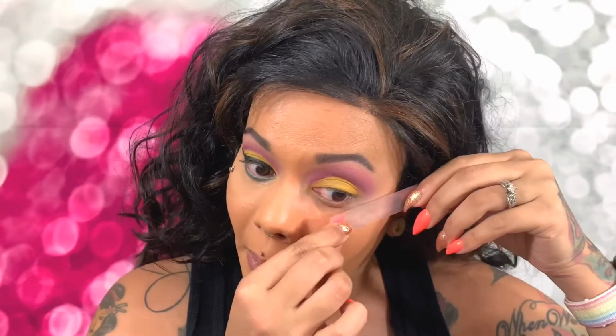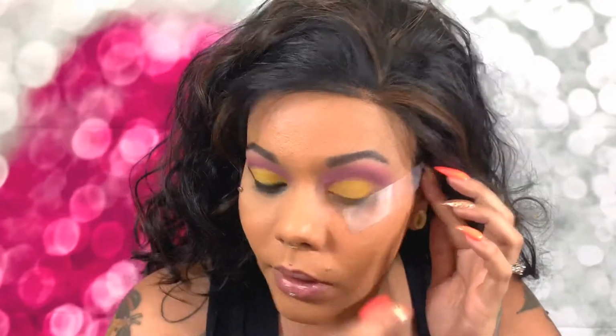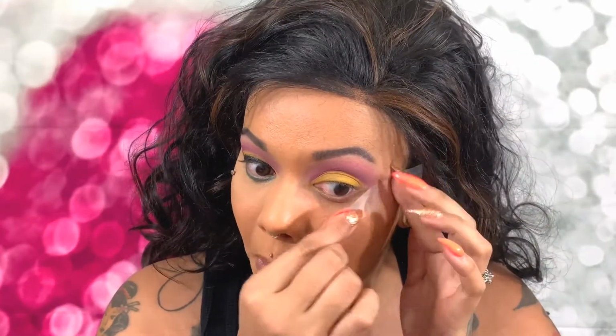Okay, that's looking good. So for the eyeliner, I'm gonna go ahead and put some tape on, because I have to. Try to get this as even as I can. You guys don't have to use tape if you don't need to, but just know that if I find out you don't need to, I'm gonna be hella jealous, okay?